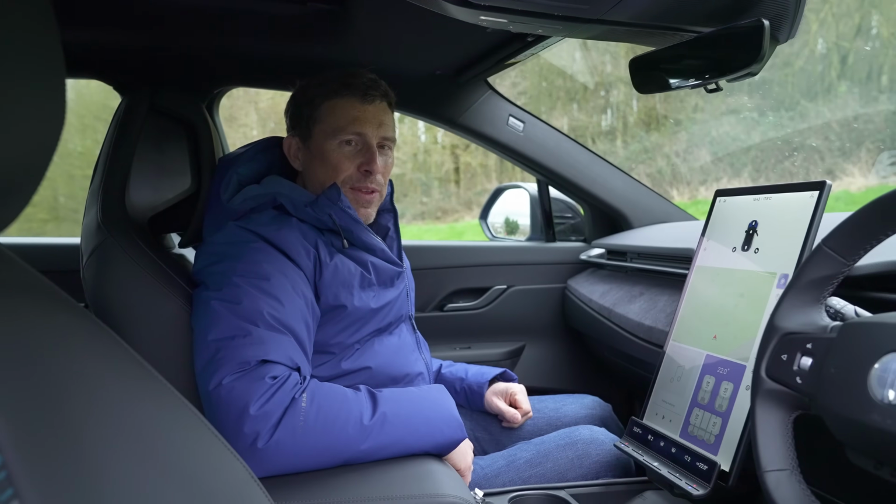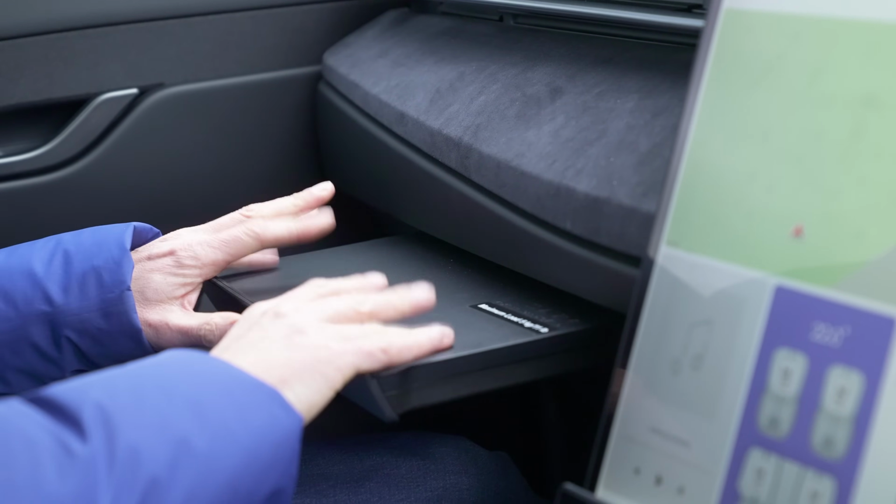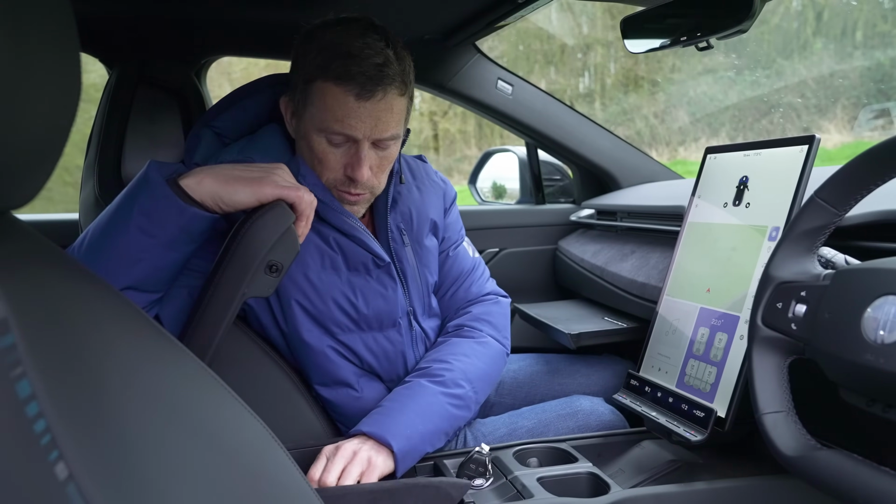Fisker has fitted this car with something called taco trays. So look, press this, that pops out of there. You can eat your taco off there. Well, if you're in America, we don't tend to eat many tacos in the United Kingdom. And you've got another one here for the driver, look.